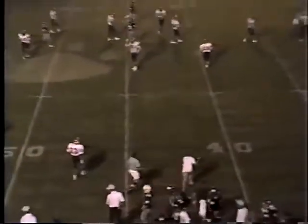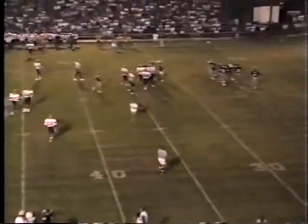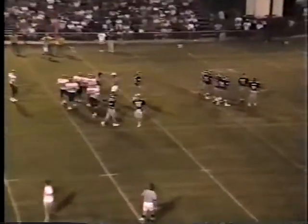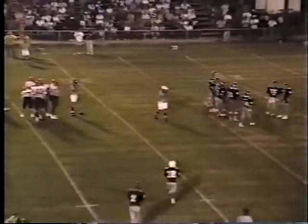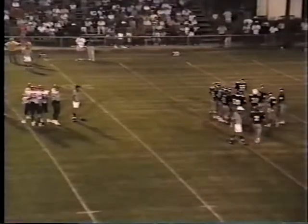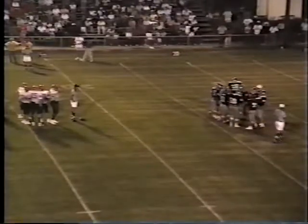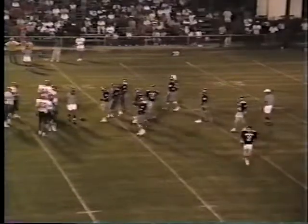A nicely placed pass by Collett over the head of the defender and just threw it up, and Goheen ran under it. Jason Purifoy covering on the play for the Leopards. Incompletion will stop the clock with 1:48 left to play in the first half, as Ian Perry will check back in for the Panthers. Unofficially, I have Collett 5 for 8 for 105 yards. Well, Collett's done a good job. The Panther passing game has done a good job tonight.